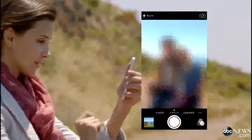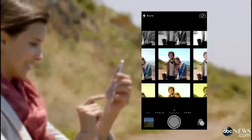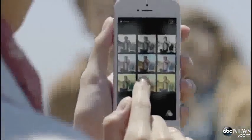The fourth has to do with the camera. You're not going to be able to take better shots with your camera, at least not yet, but you're going to be able to edit them better. They're putting filters right in the camera app, very similar to Instagram. Probably not going to replace Instagram, but it's kind of cool.